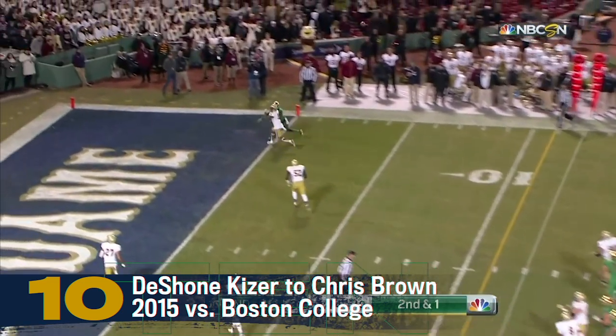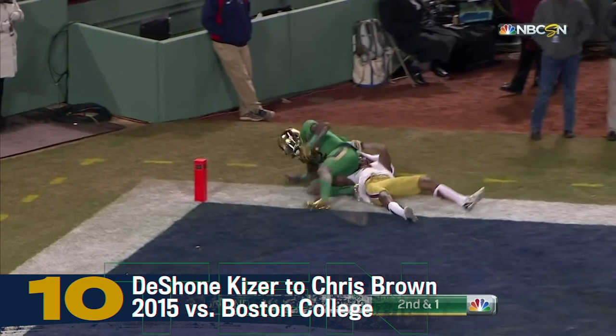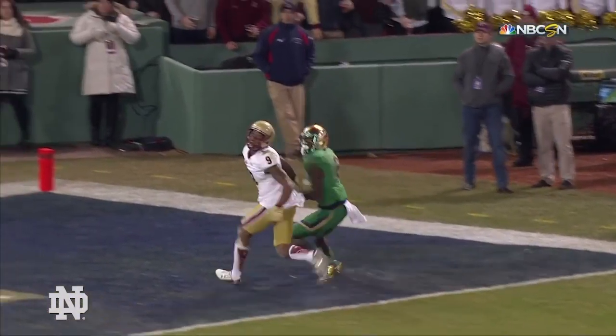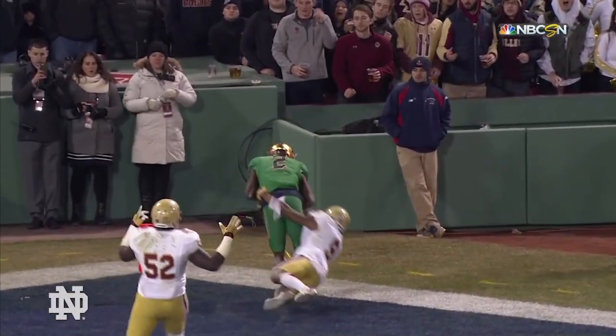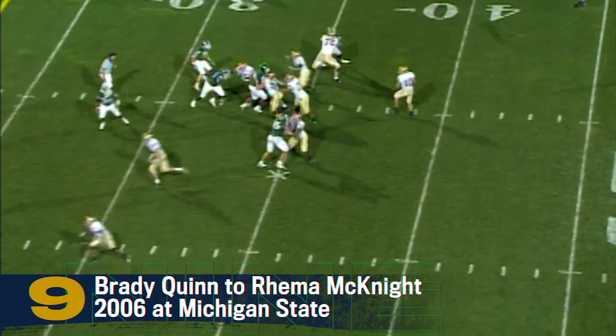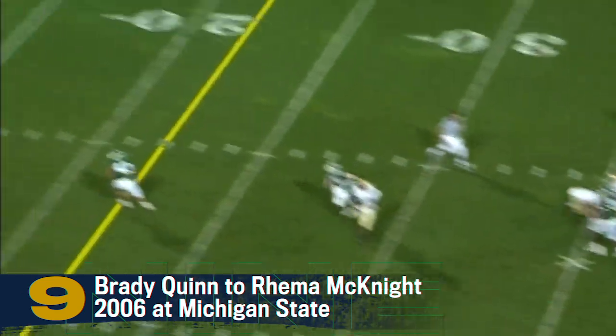Kizer on second down and one, going right to the fade route, and what a catch by Chris Brown! John Johnson was all over him. It was a timing jump by Brown, and he gets it for the six. A huge drive for Quinn's confidence.